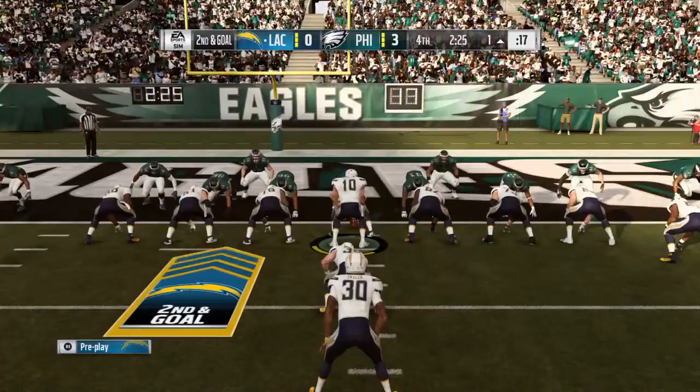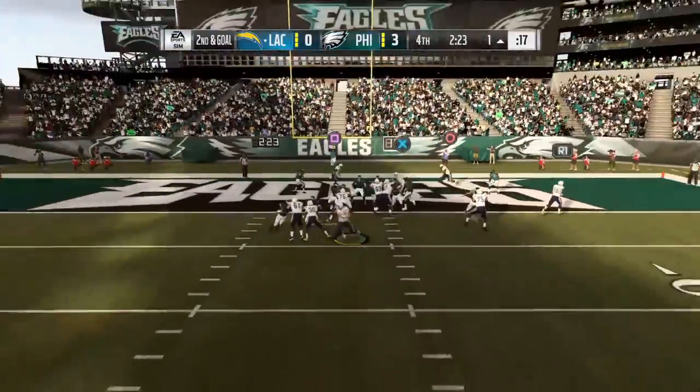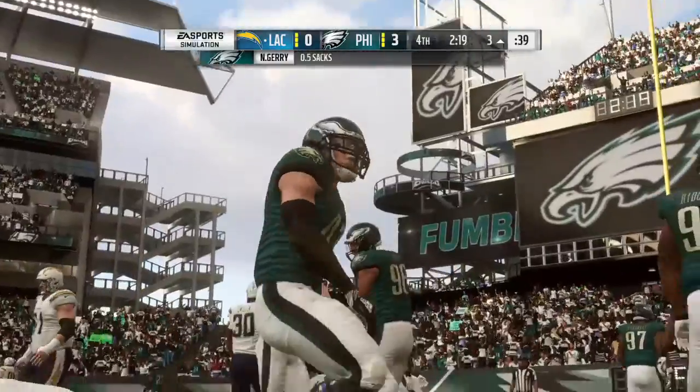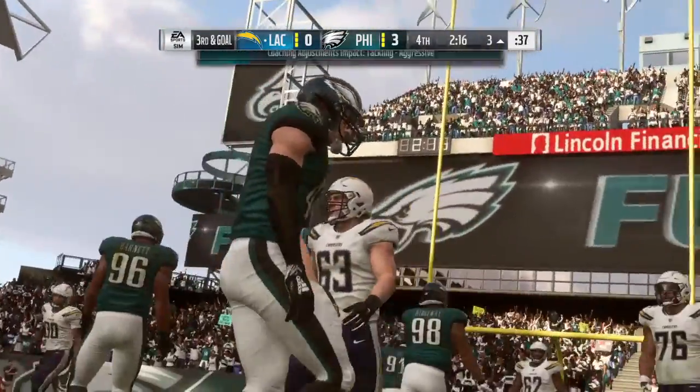All right, here we go. Green. Now they'll switch it up here and look to throw. And he's going to be swallowed up and taken down. Sacked back at the 5-yard line.